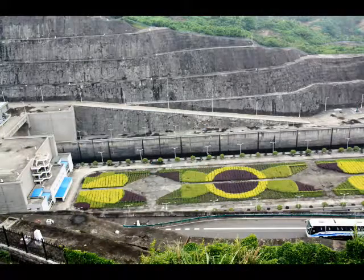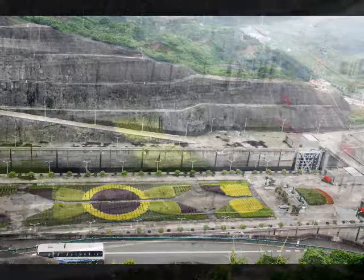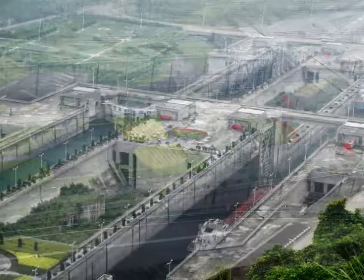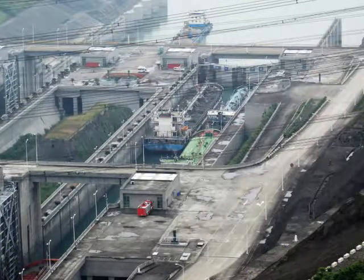The dam also caused major environmental damage, but this was smoothed over by the government. They're now building a second set of locks to double the amount of ship traffic. It'll take 5 years and cost $10 billion.